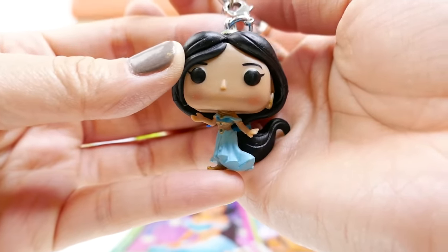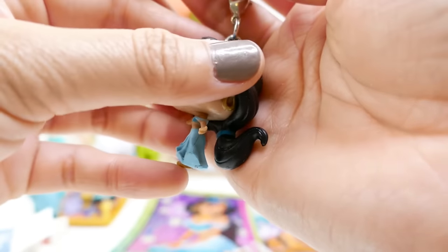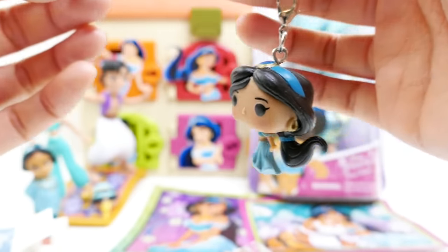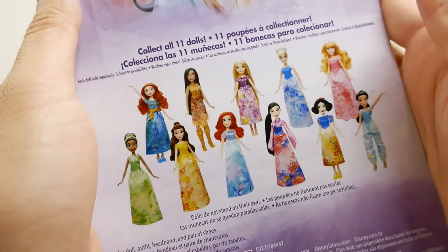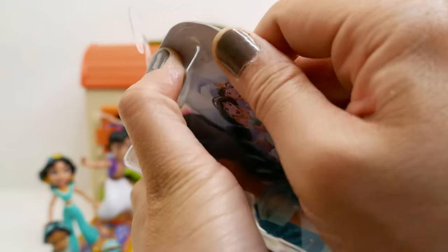So here she is with a big, big head and a tiny little body. So she is wearing her signature outfit. And look at her hair. Oh, super, super cute. And here we have a Jasmine doll. Oh, she's so pretty. Look, and there's so many of the princesses that you can collect in similar styles. So let's go ahead and open her up.